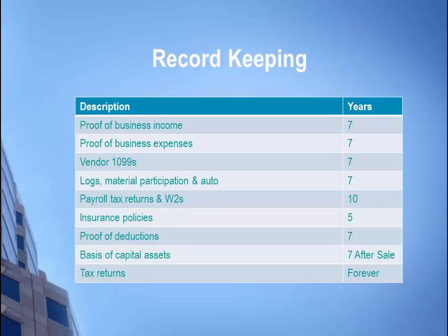I had an attorney client a few years ago. I don't know who else here remembers Modern Age Furniture. We bought all this furniture at Modern Age Furniture, and the auditor said, I shop at Modern Age, there's no office furniture there. That type of proof is 7 years.